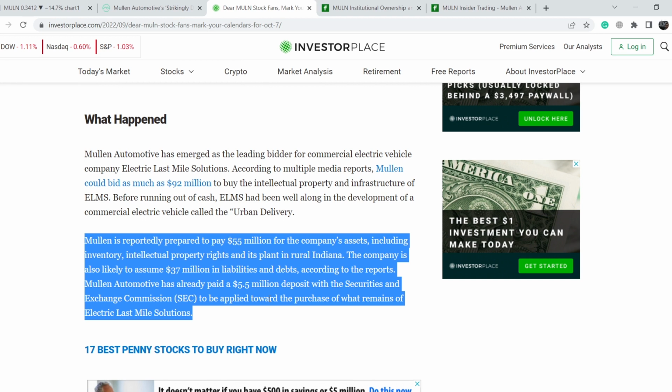And I covered in my previous video that the acquisition of Bollinger Motors was one of the acquisitions that won't drive the price and won't drive the fundamentals of Mullen higher, because it is a broke company, and Mullen doesn't have enough money to push two companies higher. That's why it is not a bull signal, and that's why we have to be very cautious.